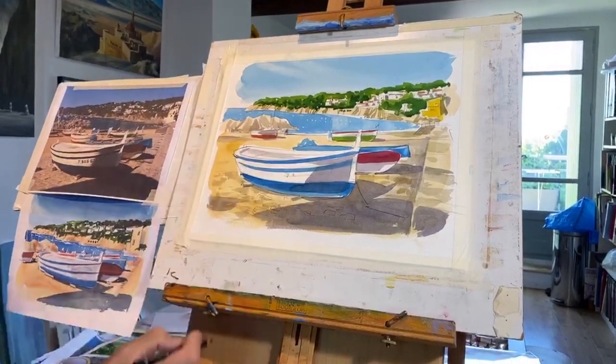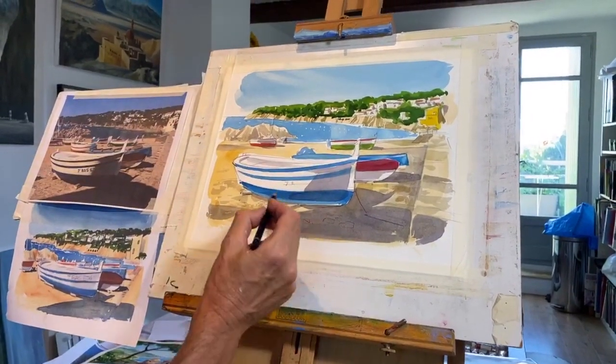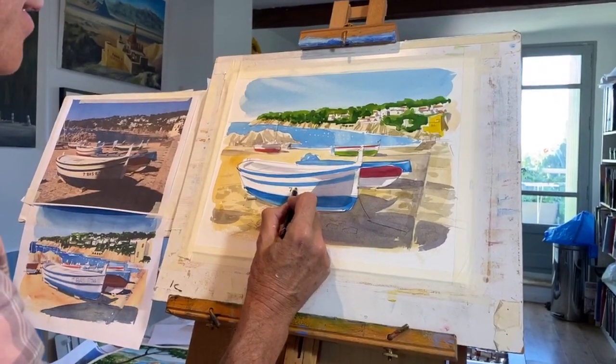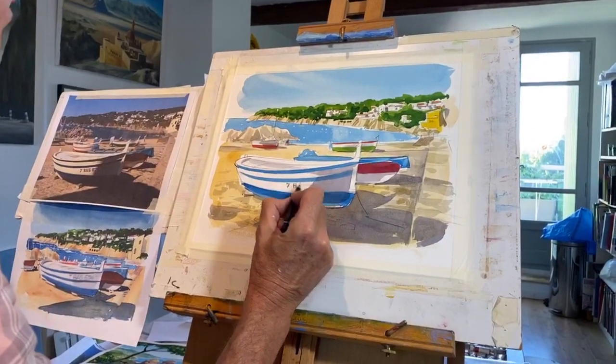Are you going to draw the number in? Do you want me to? Oh, go on then. What have we done? Yeah, I mean it's probably a little bit hand painted in, like that kind of thing. BA5.